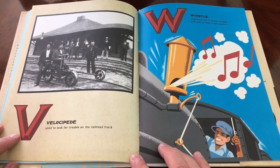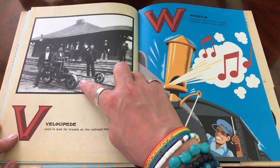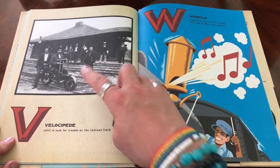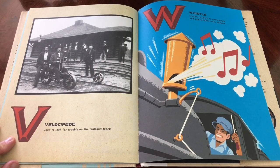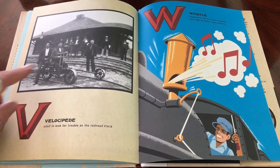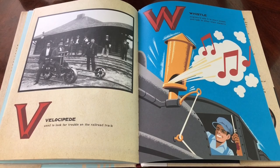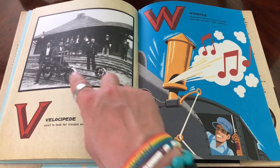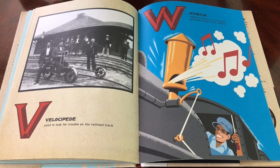V, this is a fun word. V is for a velocipede. That's a fun one. That's a velocipede right there. Used to look for trouble on the railroad track. So the velocipede is almost like that pump car we saw a little while ago where the guy had to kind of pedal it out. So they rode on little things so they could go check that the track was right. Because if the track had any breaks or problems, that could really be an issue if the train hit them, right? It could even derail the train. That means the train comes off the tracks.